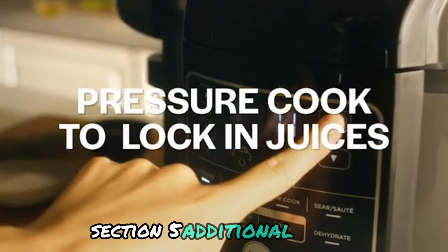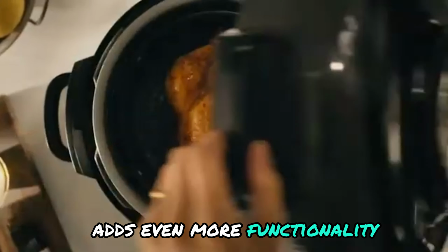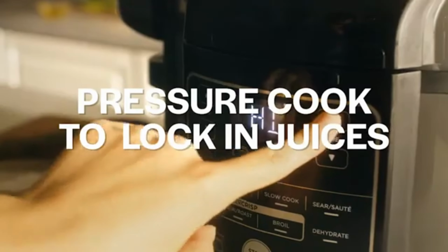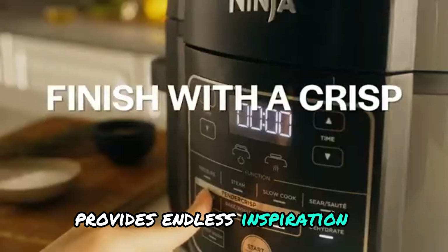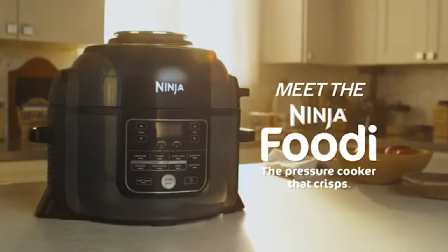Section 5. Additional features. Lastly, the stainless steel nesting broil rack adds even more functionality. It allows you to steam, broil, and add an extra layer of capacity to your cooking. Plus, the 45 recipe cookbook provides endless inspiration for delicious meals. The non-stick parts are dishwasher safe, making cleanup a breeze.